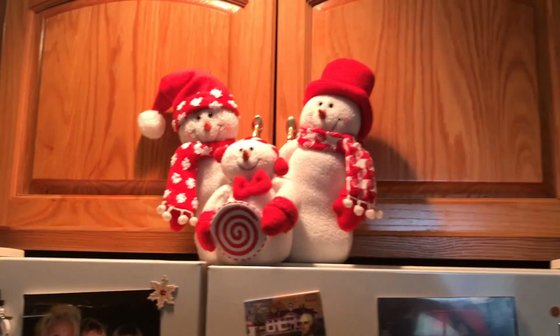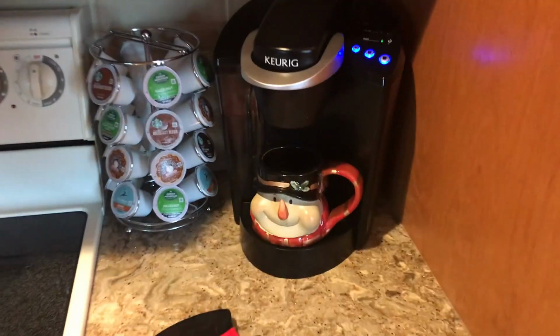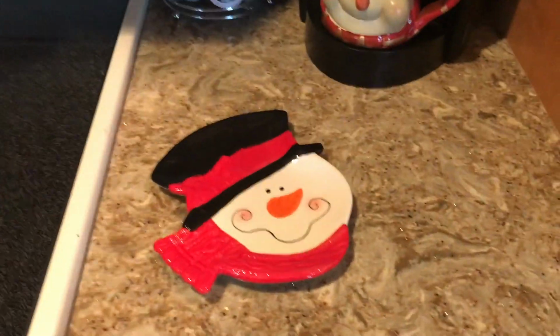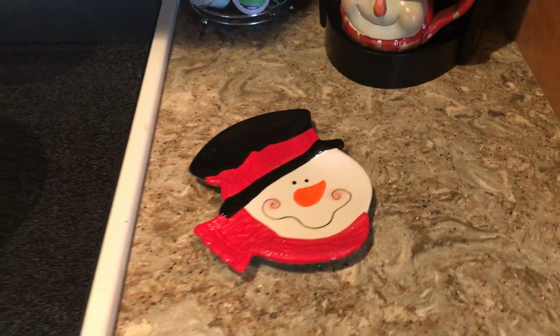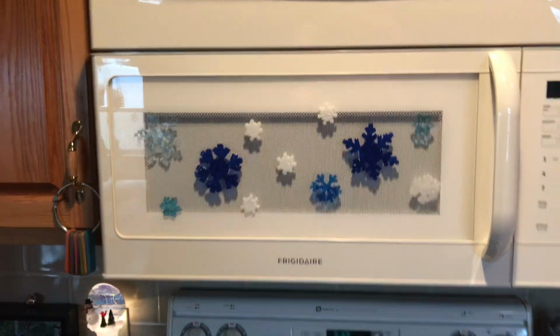Then over on this side, there's another one of those snowmen. I leave these three up, just kind of have something there. And then a couple of the magnets I leave up too, the ones that are a little more wintry themed. And then by the coffee machine, Snowman Coffee, he stays there. And this was over on the other side for Christmas, but I bring it over here because the Christmas one is a gingerbread man. So it's just a snowman. Two more of those snowmen, and leave the snowflakes on the microwave.